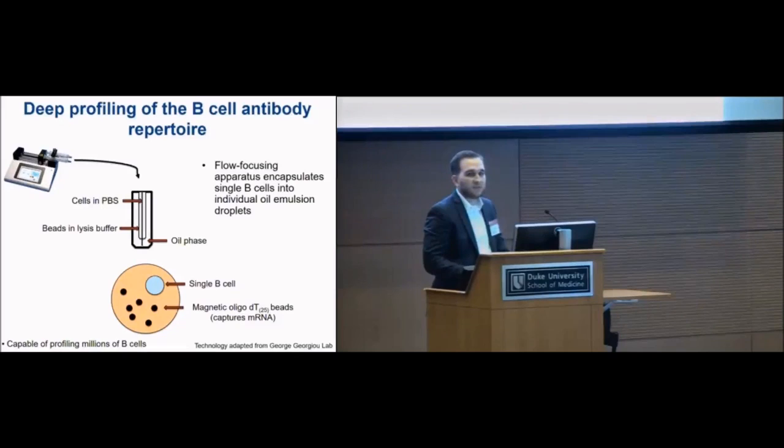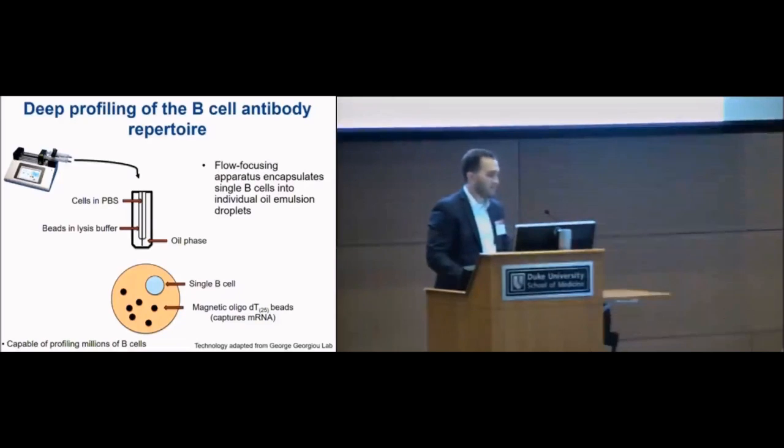The nozzle consists of three separate chambers. The first is a hypodermic needle, which contains your cells, in this case B cells, with PBS. The second chamber consists of a cell lysis buffer, as well as oligo-dT beads, and these beads will capture the mRNA from the cells. And then the outer chamber consists of oil to form the droplets. By regulating the nozzle outlet size, as well as the speed of the aqueous and oil phases, we can create uniform oil droplets that encapsulate one cell and about 15 of these magnetic oligo-dT beads.